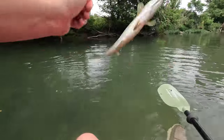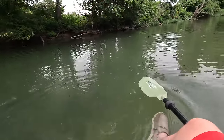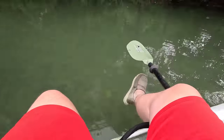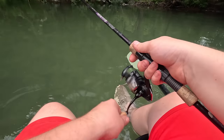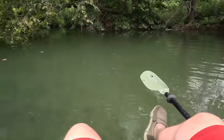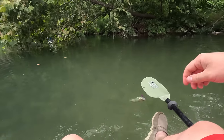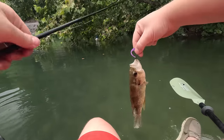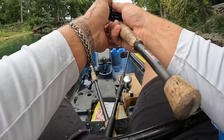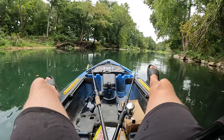Little guy got excited on the fluke. So what I was saying about them coming back and biting it again, these guys never give up. Oh, still not giving up. What a pretty little fish, though. Yeah, no, you're definitely right. Oh, oh, oh, on the shad.